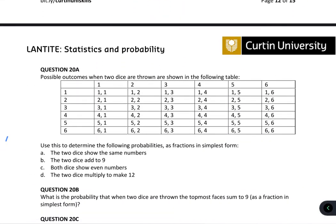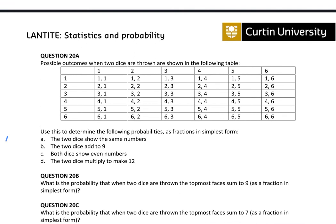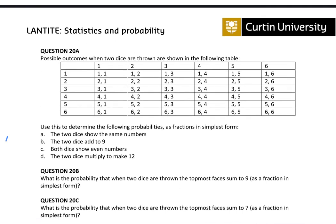Okay, I think I'm near the end now. Possible outcomes when two dice are thrown. Use this to determine the following probabilities as fractions in simplest forms.